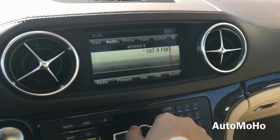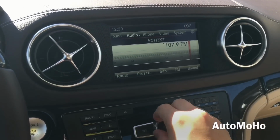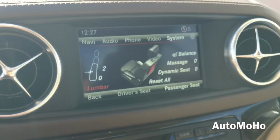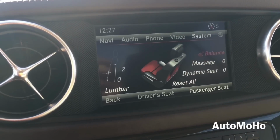Sizes or style of wheels you want, they got you covered. I'm talking about street, off-road. Very nice sound quality. And the multi-contour seat with massaging function.